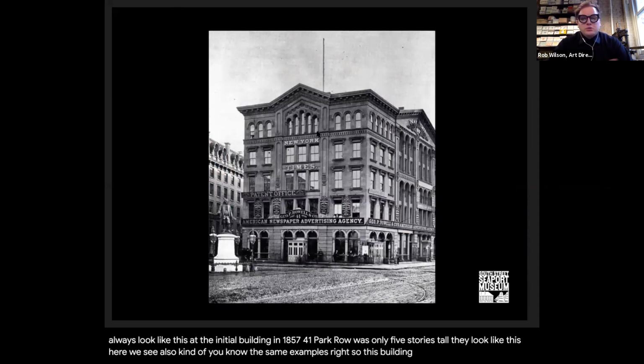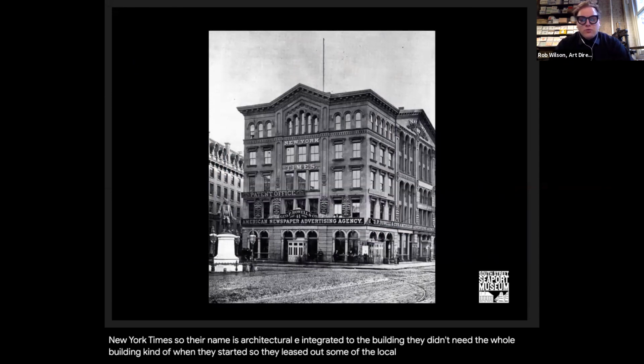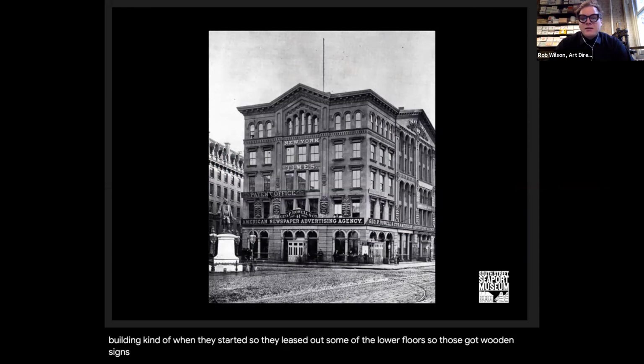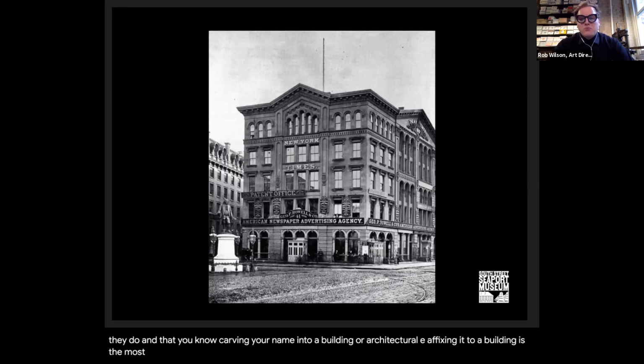Here we see the same examples of what we were talking about, right? This building was built specifically for the New York Times, so their name is architecturally integrated into the building. They didn't need the whole building when they started, so they leased out some of the lower floors, and those got wooden signs, right? This idea of permanence is really important when you're looking at why things look the way they do, and that carving your name into a building or architecturally affixing it to a building is the most permanent way.